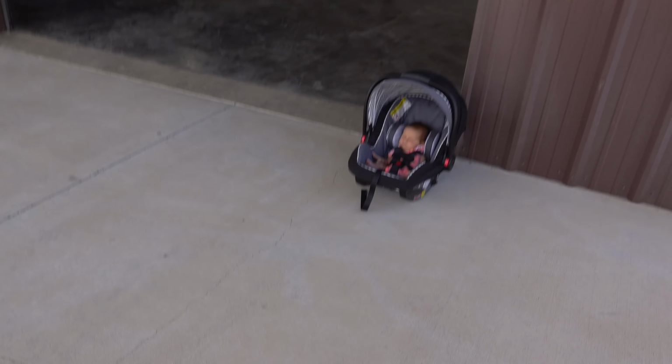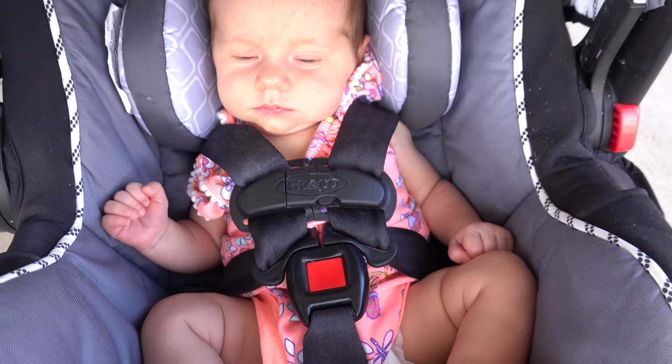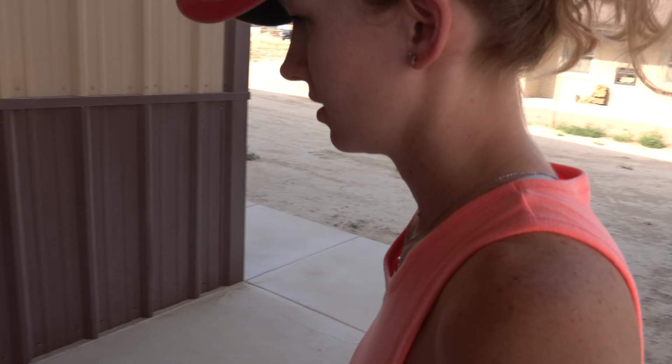Oh, little baby update. Look at this. If you guys want to see the baby. Look at that sweet potato. Oh, she gave you a what's up. 2 months old. 2 months, yeah?